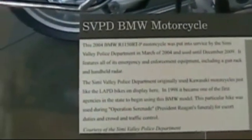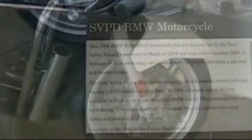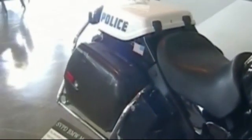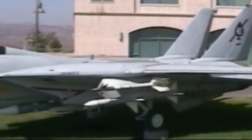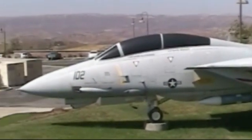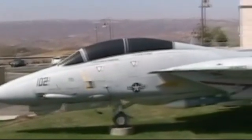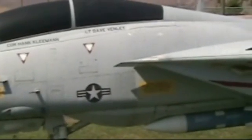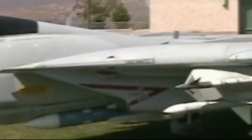Also in this museum is a BMW motorcycle from the Simi Valley Police Department. This motorcycle was one of the motorcycles that participated in the funeral procession for President Reagan in 2004. I'm happy to see 3 motorcycles have been included at the Presidential Library in Simi Valley. And directly outside of the building is an F-14 Tomcat fighter jet. Ronald Reagan built up the United States military defenses during his 2 terms. And many historians believe that this defense buildup led to the destruction of the Soviet Union. Ronald Reagan believed in peace through strength.